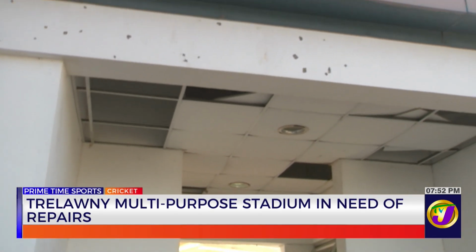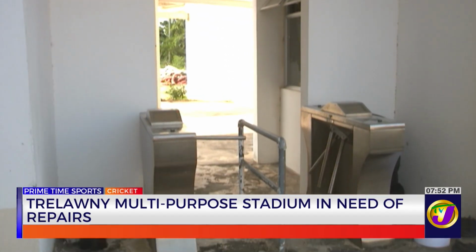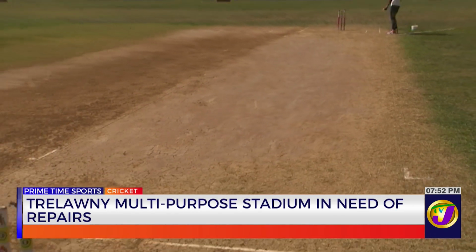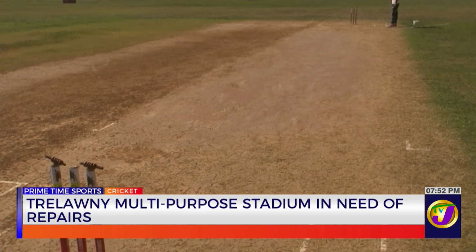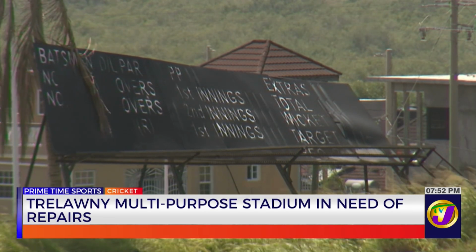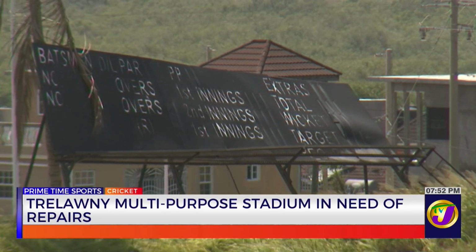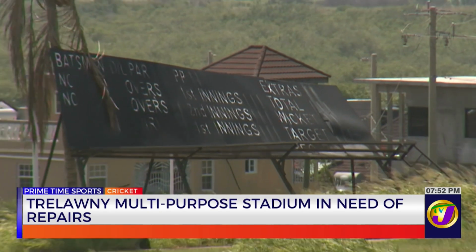Moving into the stadium is also not the easiest for the spectators who have to encounter this turnstile. The Trelawny multipurpose stadium has never hosted an international cricket match outside of World Cup warm-up matches in 2007, but has seen a few regional first-class matches. The Jamaica Scorpions hosting the Guyana Harpy Eagles in February 2021 was the last encounter, but the main scoreboard gives the tale of the tape: an urgent need for resuscitation.